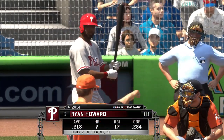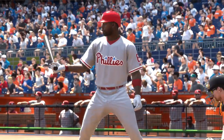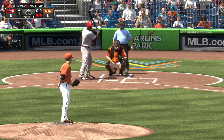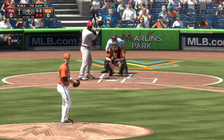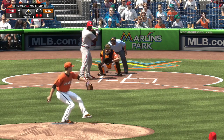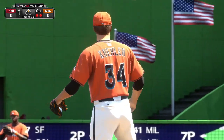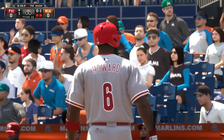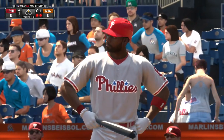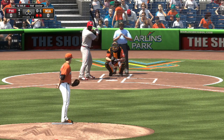Ryan Howard will step in now. He drove in his club's only run a night ago. Rollins leads from second. Now the pitch. And, looked inside, but that's ruled a strike. 0-1. And EK, I don't know about you, but I really hated getting a bad call on that very first pitch. Hey, jeez. It puts you just in a terrible frame of mind.